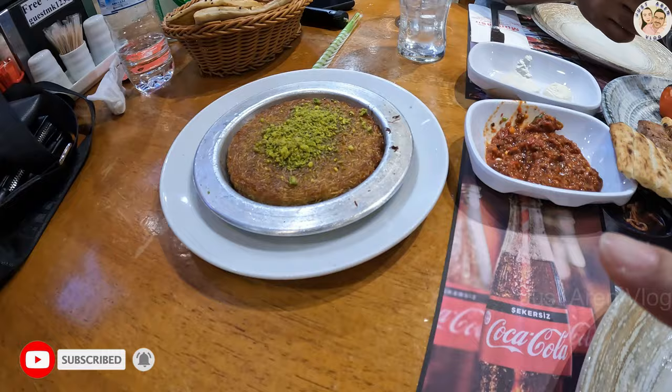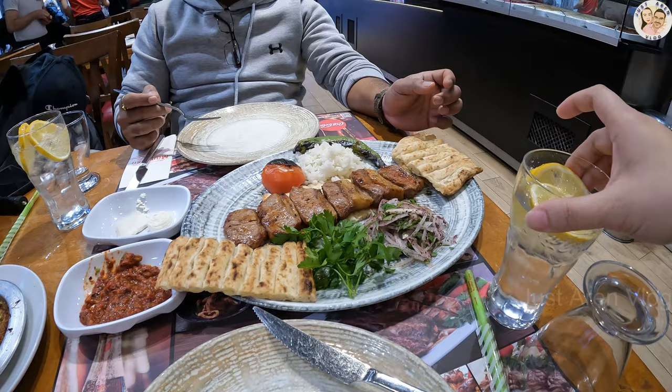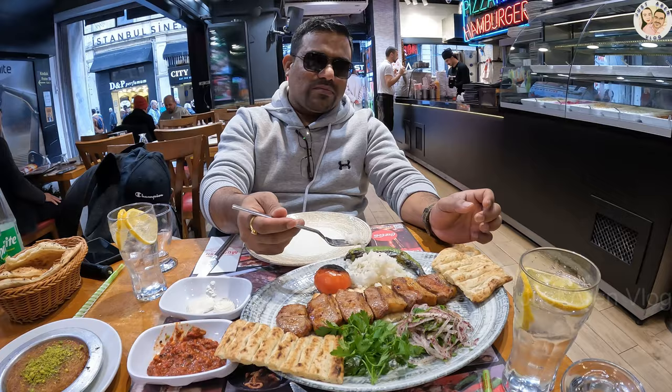Here's our order, guys. We have the grilled lamb and we have kunafa here. So this is for the dessert. It's sticky rice, I think. I'm not sure, but how is it? Nice. So this will be our lunch for today. We have some Sprite and lemon over here. So, who's excited to eat? You. Not hungry? But you're eating the rice.